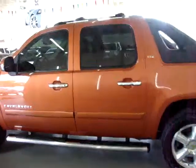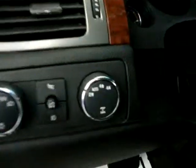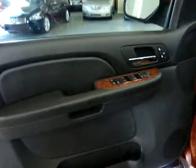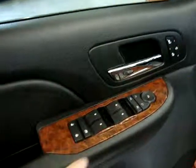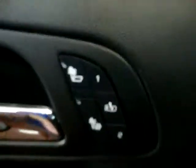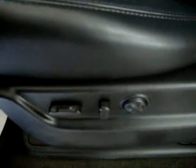This vehicle has a leather interior. Has a Bose stereo sound system. As I was saying before, it's four-wheel drive. Door panels are all charcoal black. Has the wood trimming. And of course we got power windows, power door locks, cruise control, tilt wheel. We got memory seats for up to 2 drivers as well as heated seats. Dual power seat, power recliner, and lumbar support.